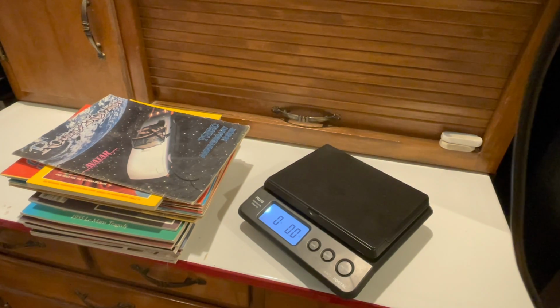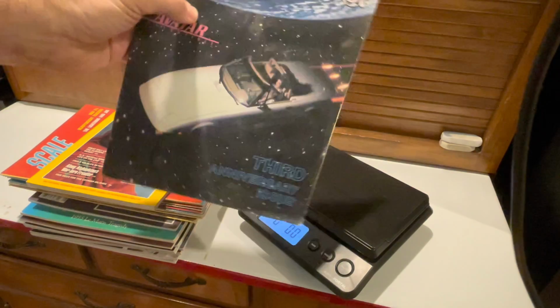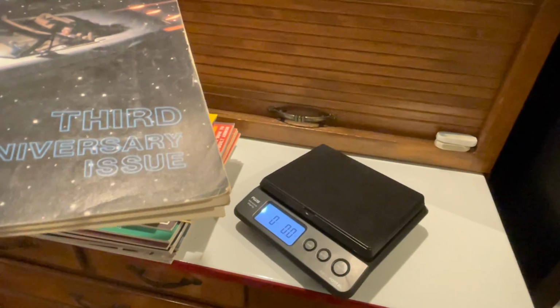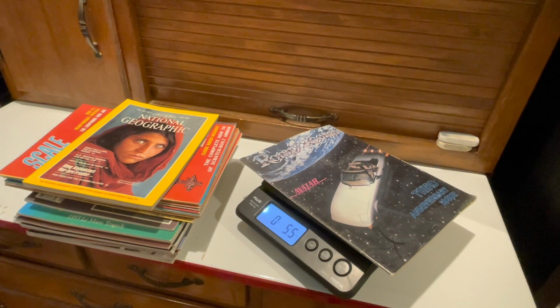Okay, so for a fairly thin magazine, this is one I've got in my store, I think it's for an old Mazda rotary rocket magazine. You can tell it's pretty thin. Let's see what it's going to weigh. So see, that's 6 ounces, that's going to round up to 6 ounces.